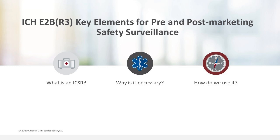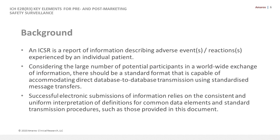The first topic is ICH E2B R3 key elements for pre- and post-marketing safety surveillance. I'm only going to talk about a few important key elements, and I highly encourage everyone to go to the related guidelines and get the information from there. It's very important for the audience to know about the ICSR, the individual case safety report. Why is that necessary and how do we use it?